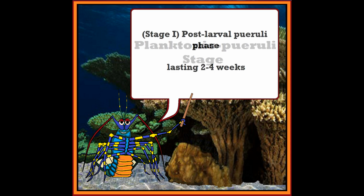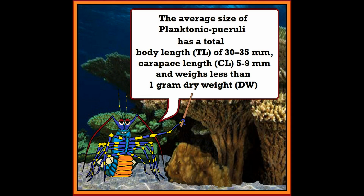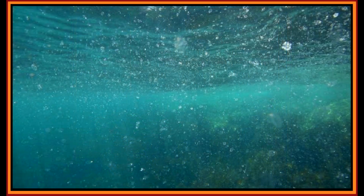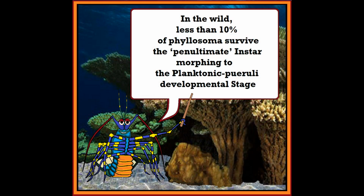Planktonic puerulus stage. Stage 1 post-larval puerulus stage, lasting 2 to 4 weeks. The plural term is puerulus, and the singular term is Panulirus, meaning little boy, Greek. The average size of planktonic puerulus has a total body length, TL, of 30 to 35 millimeters, carapace length, CL, of 5 to 9 millimeters, and weighs less than 1 gram dry weight, TW. Currently, much of this nektonic phase puerulus is still a mystery for researchers, as this occurs on the edge of the continental shelf at distances up to 1,500 kilometers from the shorelines. In the wild, 10% of phyllosomata survive the penultimate instar, morphing to the planktonic puerulus developmental stage.